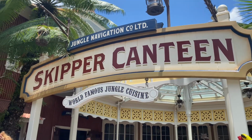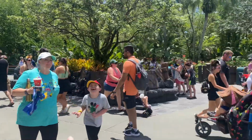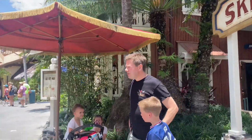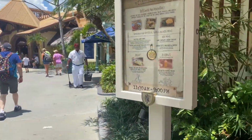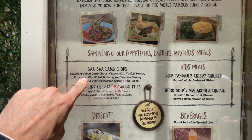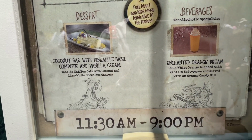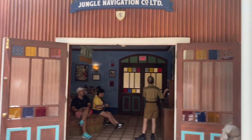And here is the front of Skipper's Canteen. As soon as you get into Adventureland, there's that Dole Whip cart. Here's the Swiss Family Treehouse. And there's Skipper's Canteen. I'm gonna give you guys a little overview of this menu. This is one of the new ones, the Baa Baa Lamb Chops. That is what we are getting, and they do have another one, but I'm not gonna tell you what it is until we look at that full menu when we get inside.